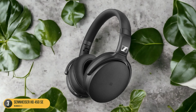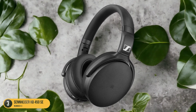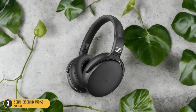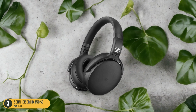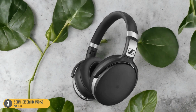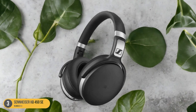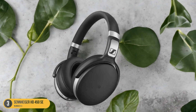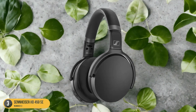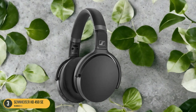The 4.50 SE headphones also offer a wide soundstage, creating a sense of depth and spaciousness in your audio playback. Whether you're listening to classical music, rock, or electronic beats, these headphones deliver accurate and precise sound reproduction. Additionally, they come with Sennheiser's NoiseGuard active noise cancellation technology, which effectively reduces ambient noise, further enhancing your listening experience.